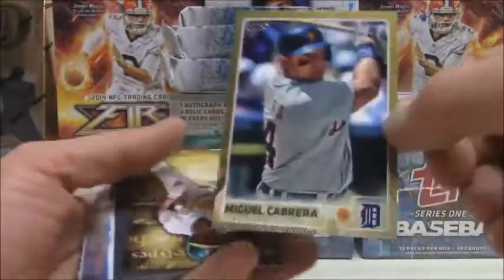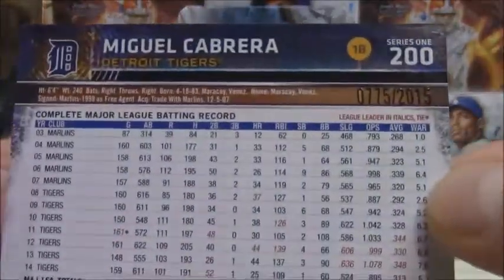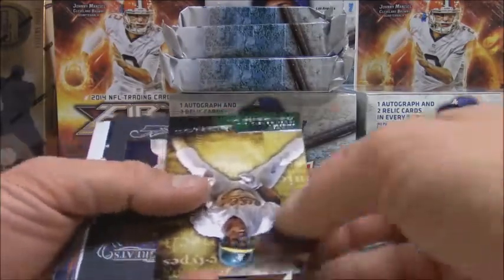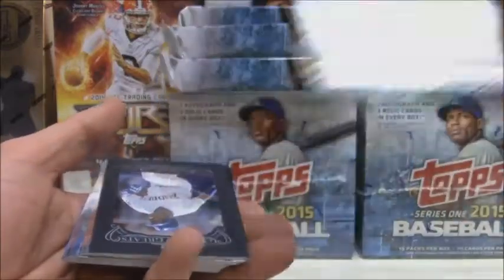Got a Cabrera gold. 775 of 2015 for the Tigers. Starburst. And why is a case I gotta open up to give away gotta be a Tigers case? Henderson archetypes.